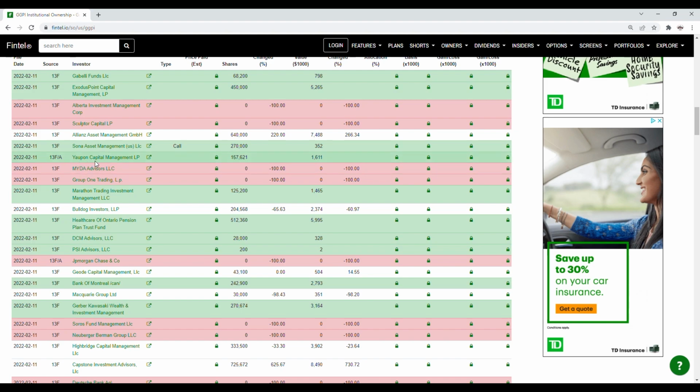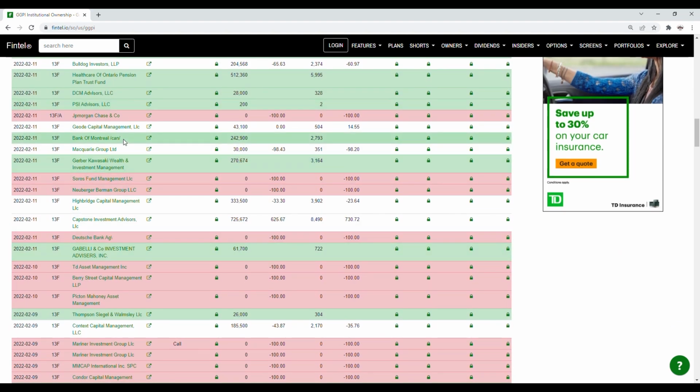and we also have Yapon Capital Management LP that purchased 157,621 shares. We have Marathon Trading Investment Management LLC that purchased 125,200 shares. We also have the Healthcare of Ontario Pension Plan Trust Fund that purchased 512,360 shares. We also have DCM Advisors LLC that purchased 28,000 shares. We also have Bank of Montreal that purchased 242,900 shares.